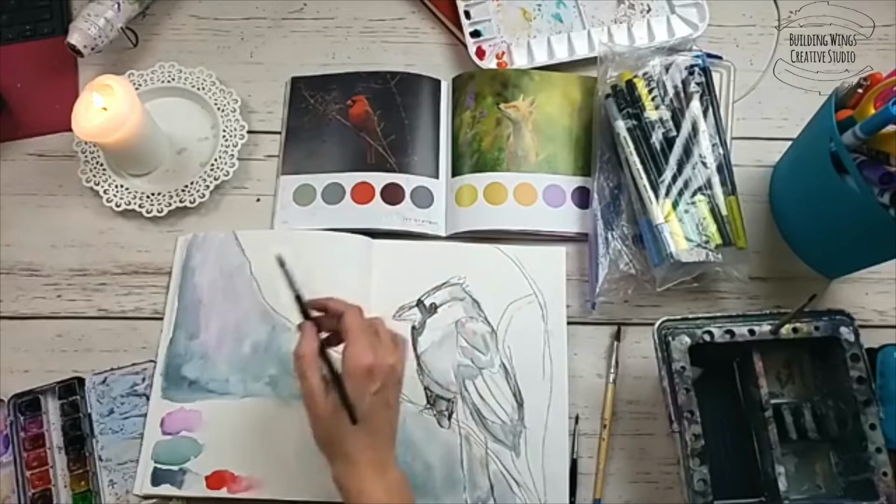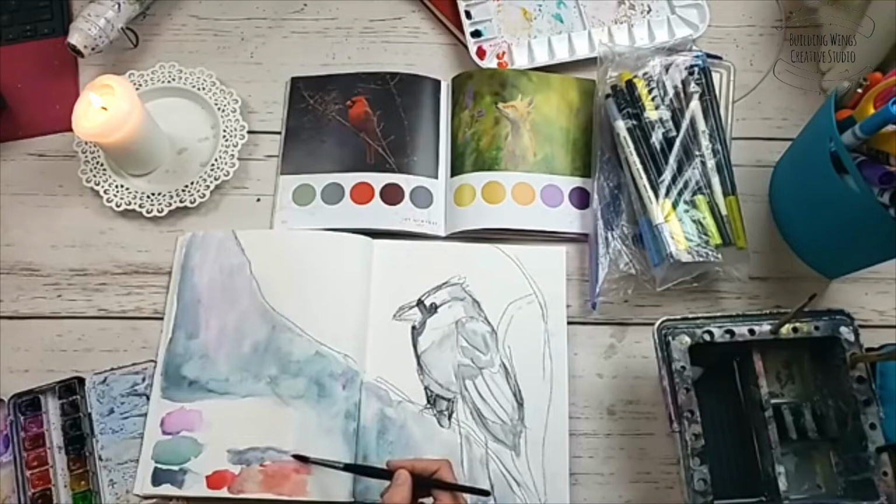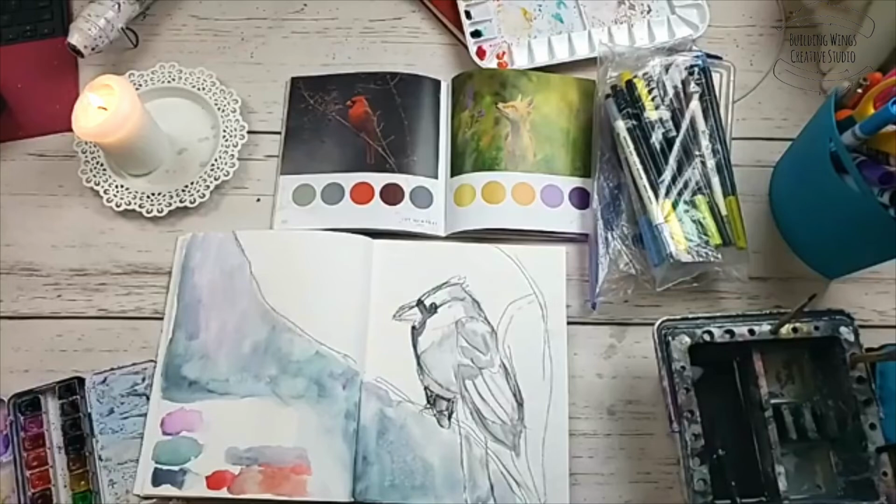Now it's time to find the colors for the bird. So I'm using a bright red, and I'm mixing it with a bit of the brown, just to see what different variations of the color I can get. And there's a little bit of purple and Payne's Gray mixed in.